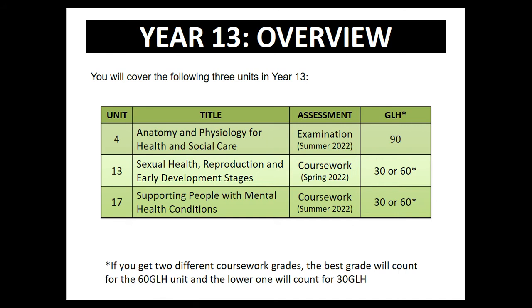And then Supporting People with Mental Health Conditions is another coursework unit. In the summer of 2022, that will be completed and moderated, and that's worth either 30 or 60 guided learning hours. And you can see from the footnote there, if you get 2 different coursework grades for Unit 13 and 17, the best grade is going to count for the 60 guided learning hour units, and the lower one will count for 30 guided learning hours. And that's because 60 guided learning hour units get more points. And I'll go through the point system with you now.